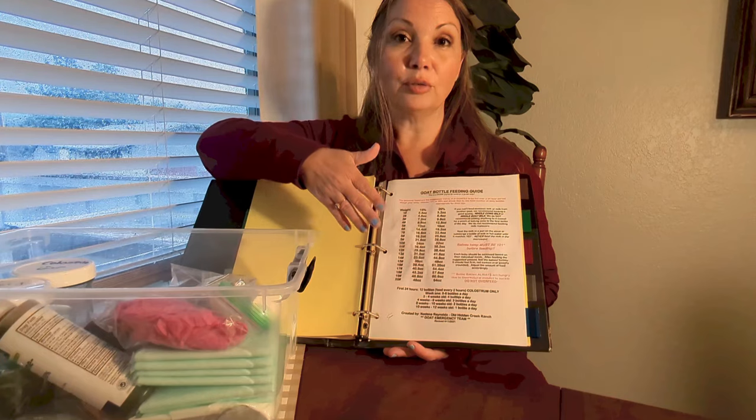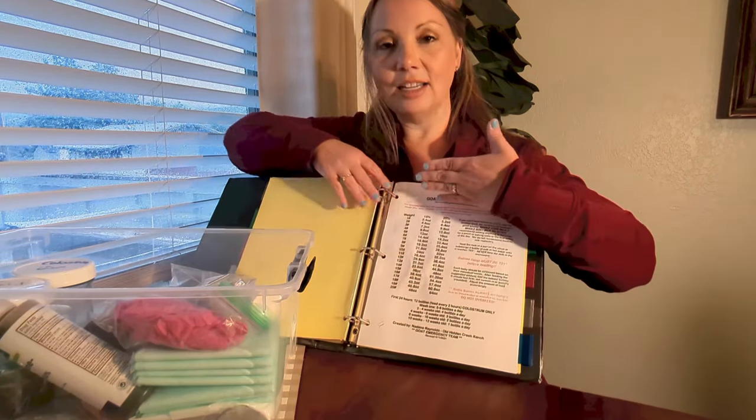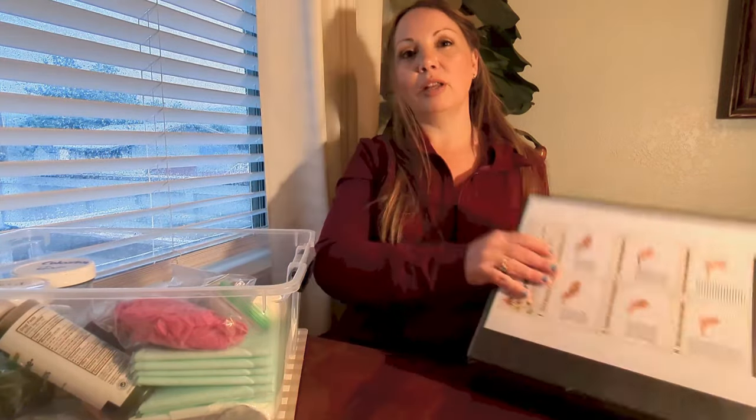Nigerian dwarf goats aren't as large as other goats, so this guide is wonderful up until a certain point, and then you really need to not follow it. So I've actually been thinking of coming out with my own. So gotta have that folder, right? Because that's what I'm gonna need to keep my mind clear in the moment.